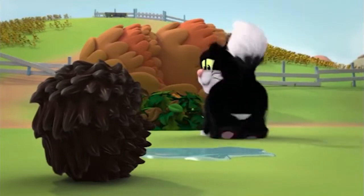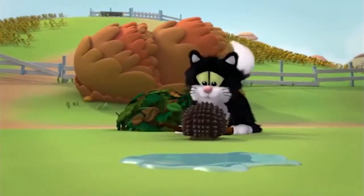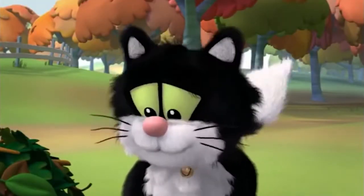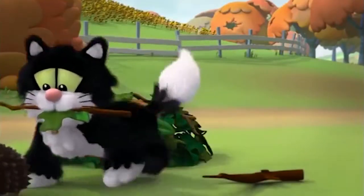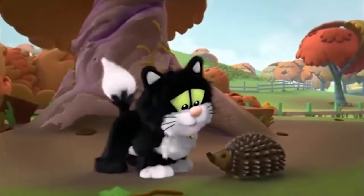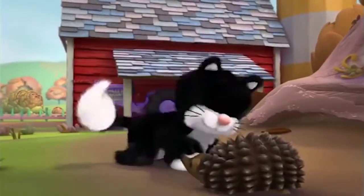Hedgehog, if I help you move house, will you uncurl for me? Hey! You've uncurled! That's great! It's much easier to move house when you're not curled up in a ball. Come on! I bet you curled up in a ball because you wanted me to help you. That must be the answer to the question! Yippity-yay! Yippity-yay!